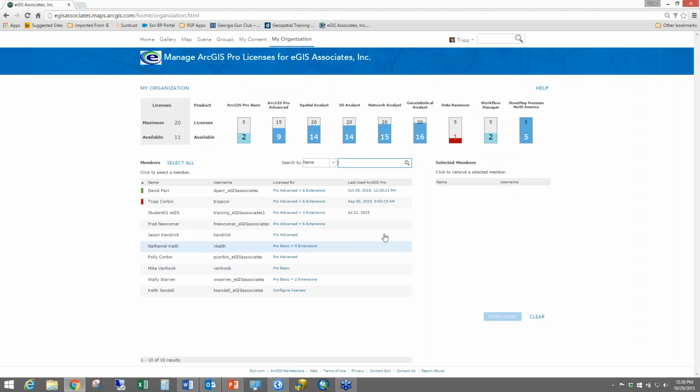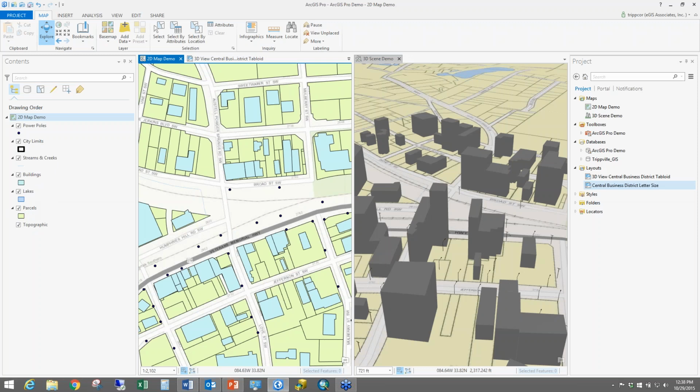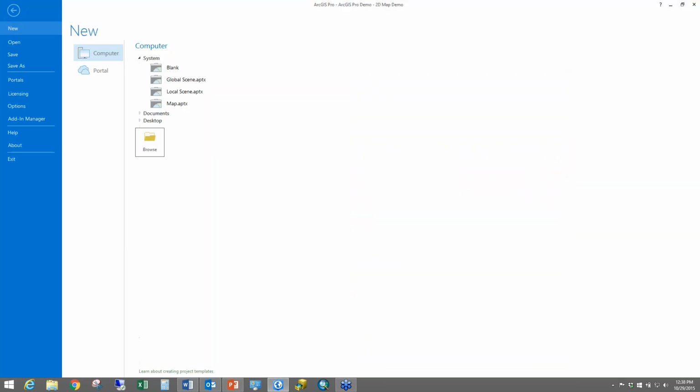And I see a lot of good questions. So I'm going to try to focus on those here towards the end, which we're getting up to. Once you assign these licenses, your admin assigns that, then you can connect through that in Arc Pro. Yes, you can work, once you do your initial login, you can go in and work disconnected.